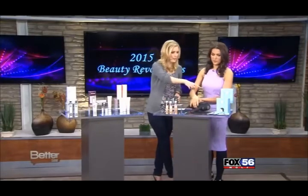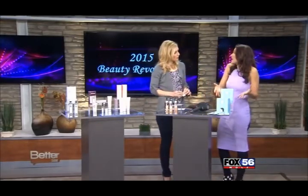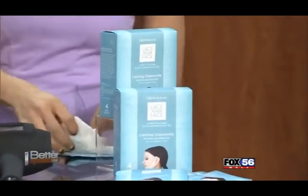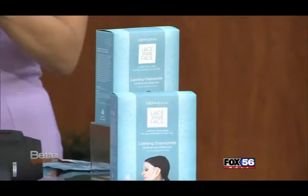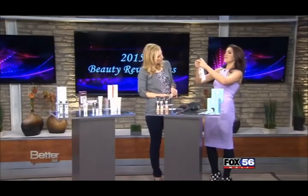Really neat. And lastly, you have a facial toner too. Right. This is a lace face mask. Basically, you put on a mask, you go into hiding, you look like Jason, right? I mean, this is kind of cool because you're getting clinical grade ingredients in a facial mask.